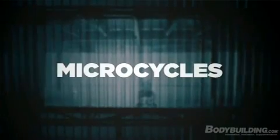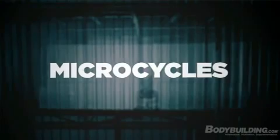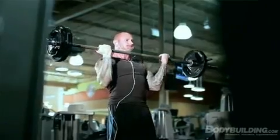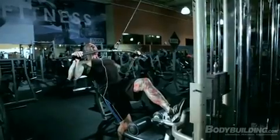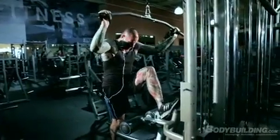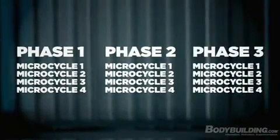A microcycle is a 1-week period where you're sticking with the same weight and rep ranges. For example, microcycle 1 is using a weight that allows you to complete 12 to 15 reps. The next week, you increase your weight and drop your reps down to 9 to 11. That microcycle lasts again 1 week. And then there are 2 more that follow. Each week you're increasing weight and decreasing reps again. Each microcycle repeats 3 times for the 12-week period.